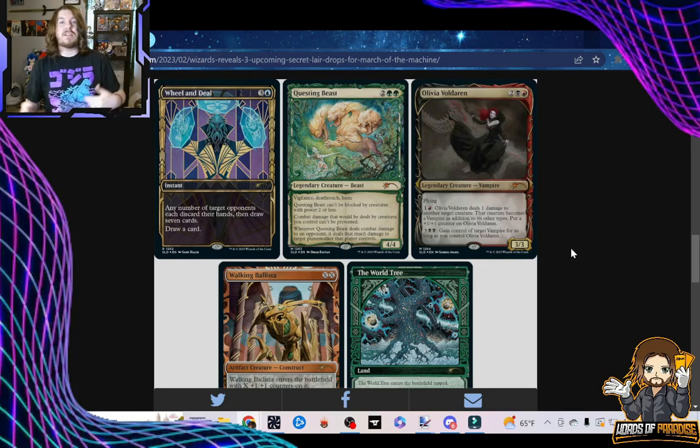Rushed out garbage meant to line Wizards of the Coast pockets because they can't get enough of that money, even though it does nothing to actually further the game. It's sad. It really is sad.